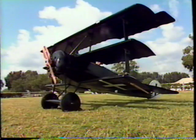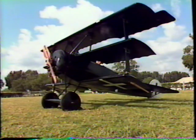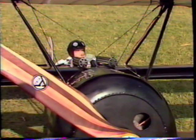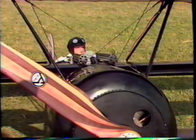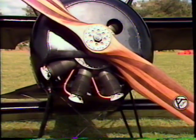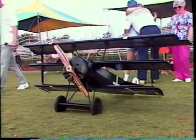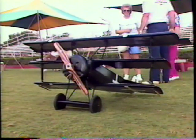I'm here for my 3rd Top Gun meet, and this year I opted to build and bring a DR-1 Fokker triplane. Most people associate the triplane with a fellow by the name of the Baron von Richthofen. This particular airplane is a true quarter scale. It's a prototype, first in the line of 3 kits that will be reproduced by Glenn Torrance Models.